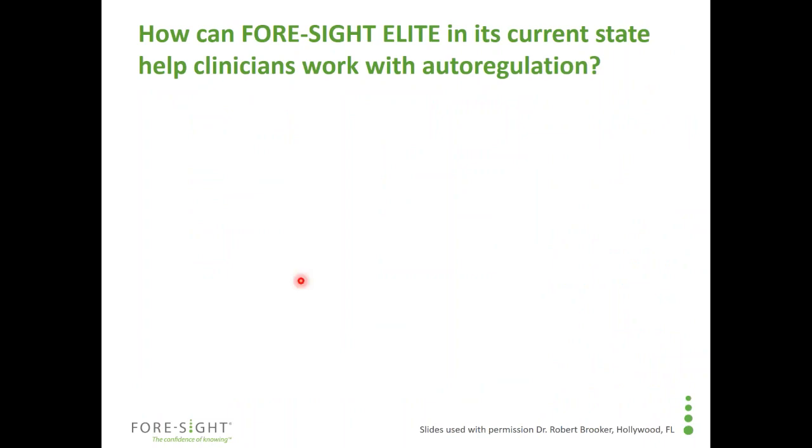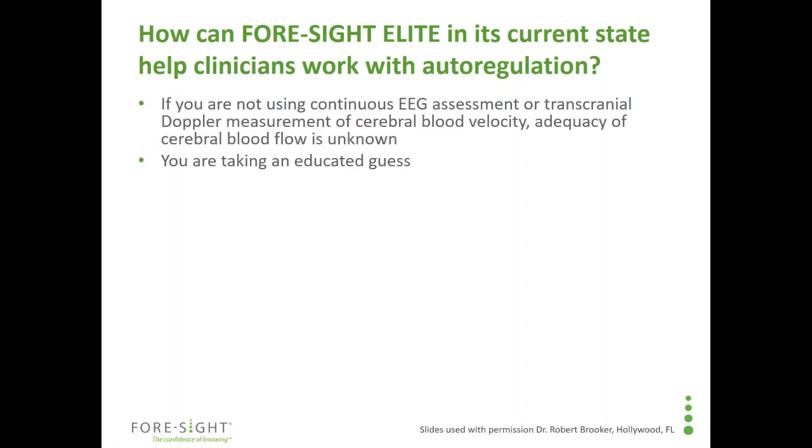So getting back to why we're all here today, how does an accurate cerebral oximeter help with this? Well, it's very simple. If you're not using a full montage EEG, or you're not measuring cerebral blood velocity with transcranial Doppler, you really don't know that your patient's blood pressure or cerebral perfusion pressure is adequate. You're doing it the old-fashioned way, which was basically taking a guess. Again, if you do take an educated guess, you're likely to not be accurate because it's highly variable.